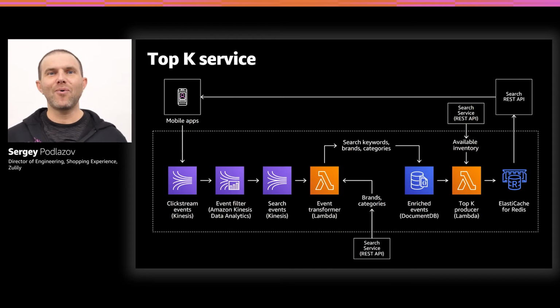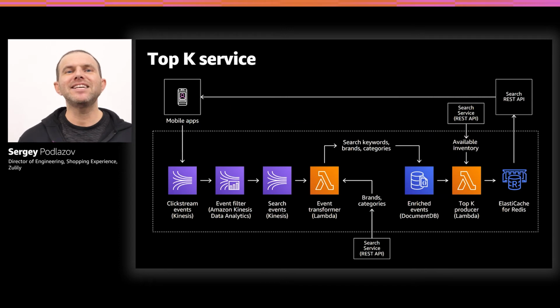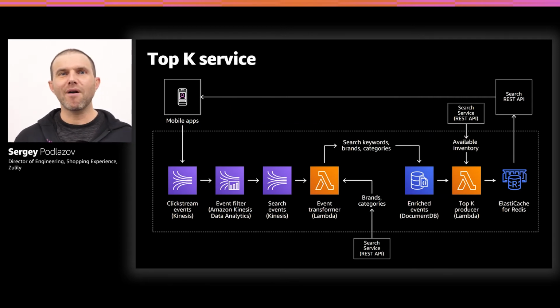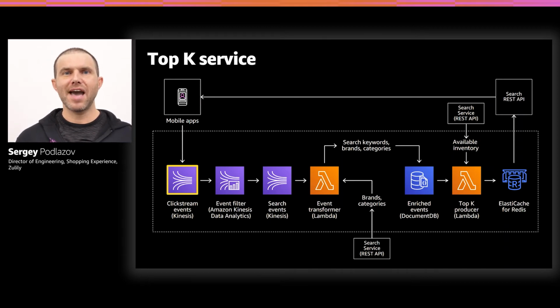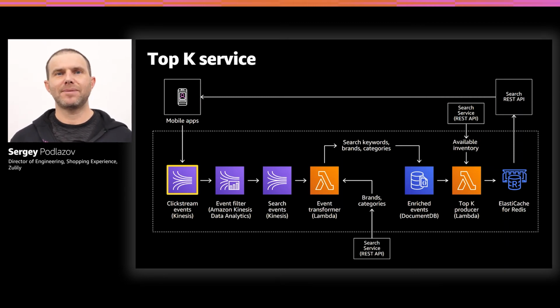Okay, so now we're on the slide that's the meat of this presentation. This is the component diagram, and I'm going to walk you step by step through it so you can learn how we put the service together. We're starting from clickstream, implemented in AWS Kinesis Data Stream. Again, our customers interact with the apps, with the site, and all of those actions are recorded and sent to the Kinesis Data Stream.